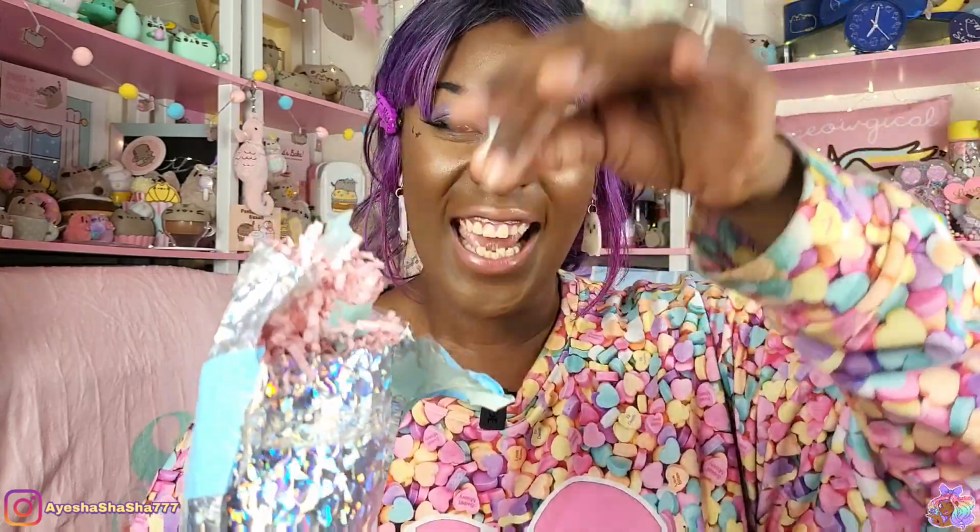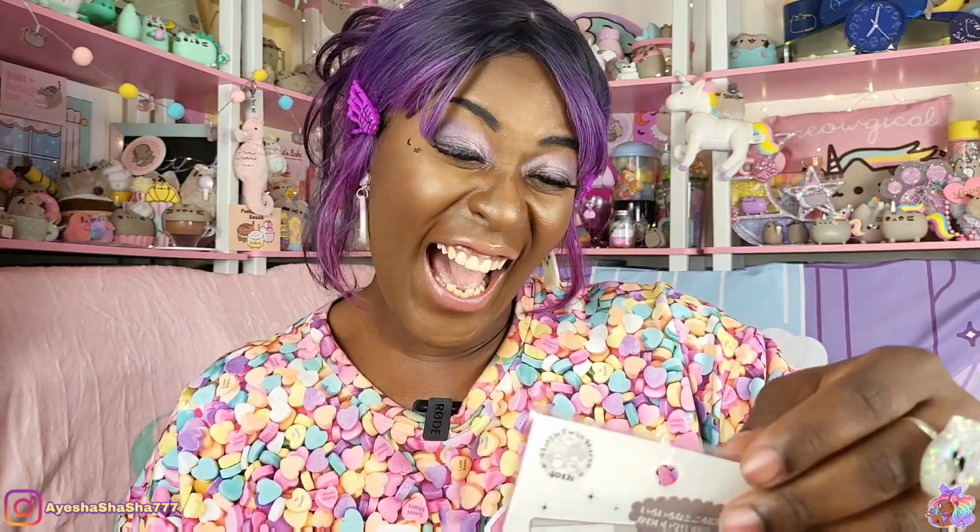We've got shred, and we've got some of the confetti stars I had just hoovered up today, and now I've just chucked it all on the floor. I'm so excited. It doesn't take much to make me happy, it really doesn't. Okay, I'm going to just start pulling things out one by one.